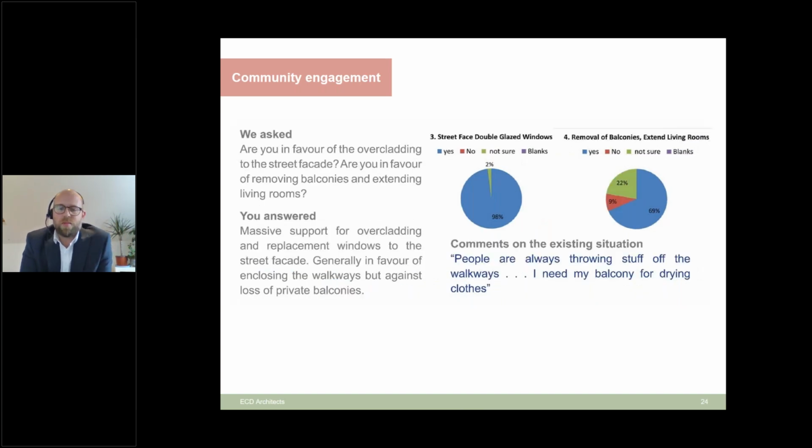Again, this second one is a bit more resident consultation. I think the key one here is the pie chart labeled number 4. Because of the design of the building, we had to enclose the communal walkways and also their balconies. So that really affected how they used the building and their properties. Initially, a lot of people weren't happy with that and didn't want it to proceed. But it was vital to do that to try and retain the heat.